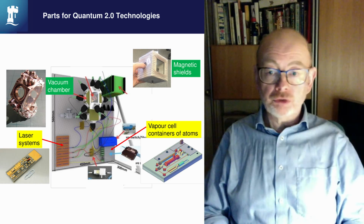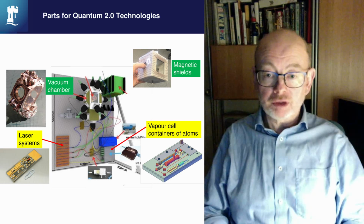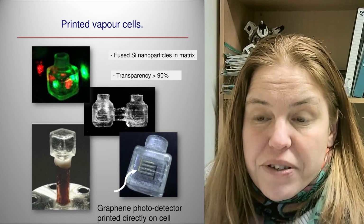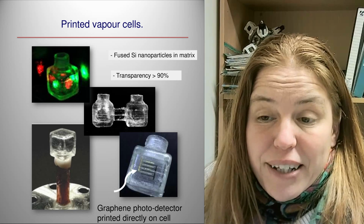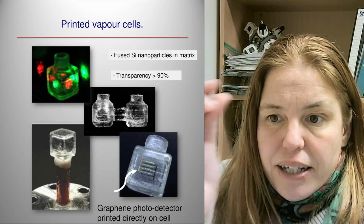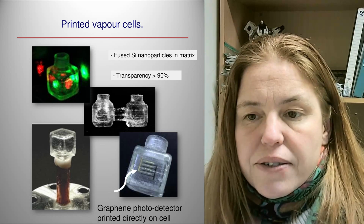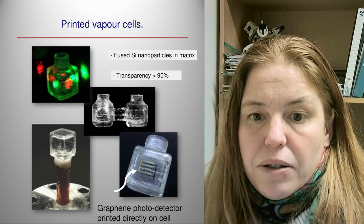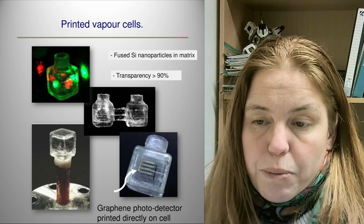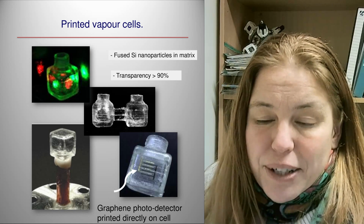And Lucia is going to talk about very recent work that's been done here in Nottingham on developing those vapor cells. So we also print this vapor cell. We did that recently, and we find that quite exciting. These cells are actually tiny. I don't have one here, but they're about 5 millimeters in size, and we can use them to put atoms in to do spectroscopy, and again to use them for quantum technologies.